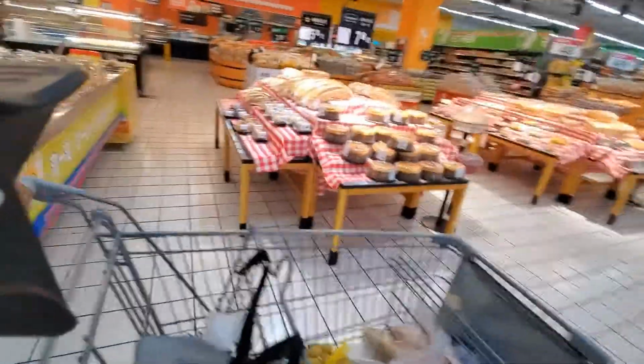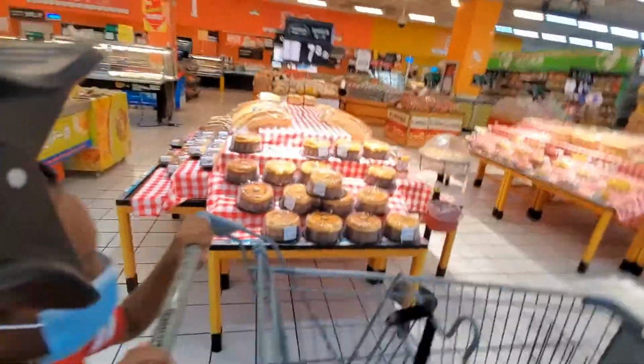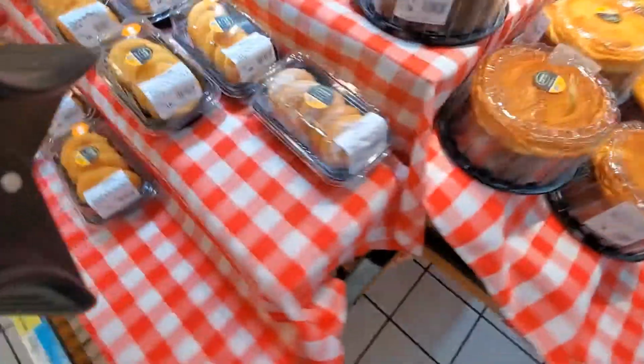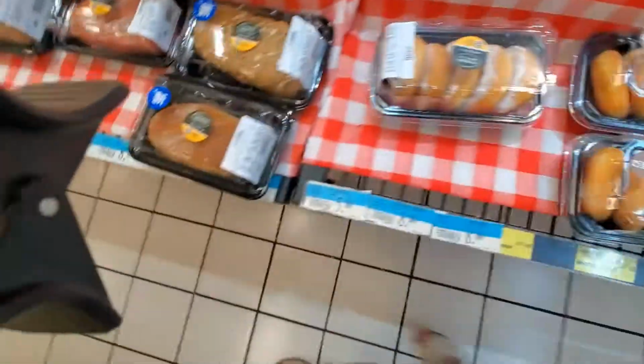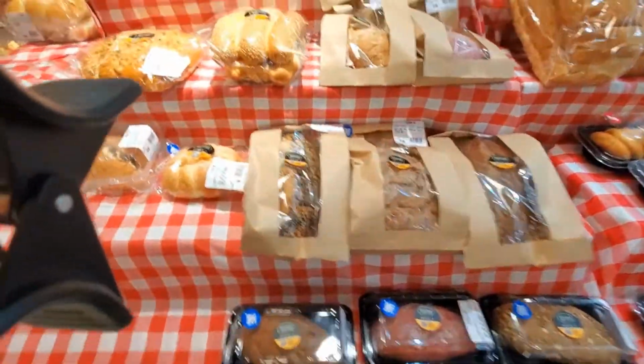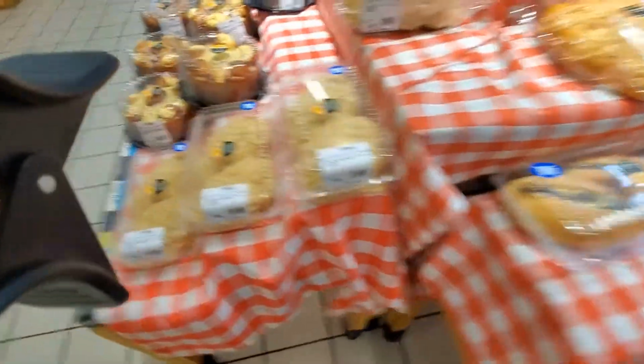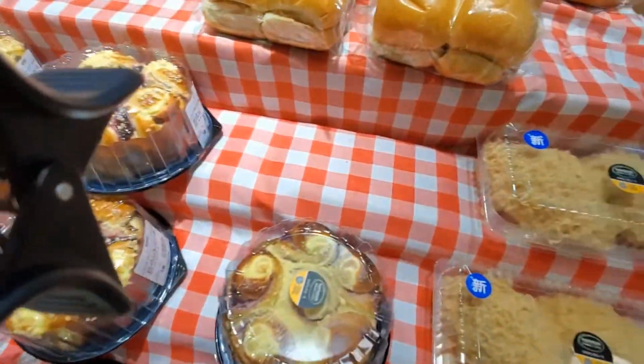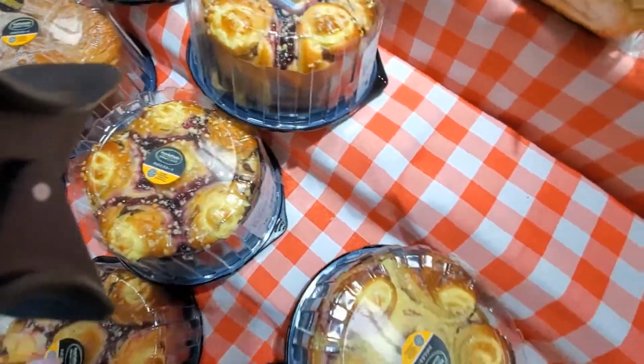And this is the snack section, they have a lot of snacks. They have cake, pastries and breads and stuff right here. Like this, donuts. What? Oh, this looks good. This looks nice. I bet it tastes good.